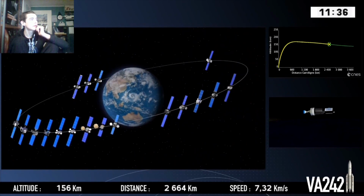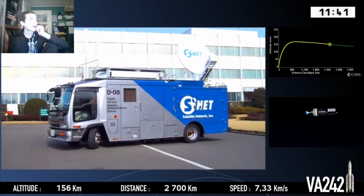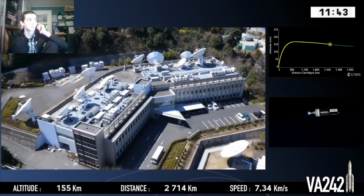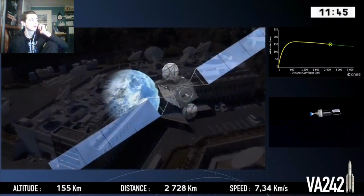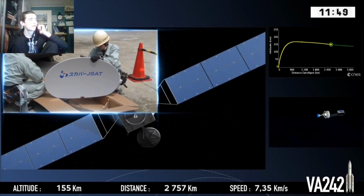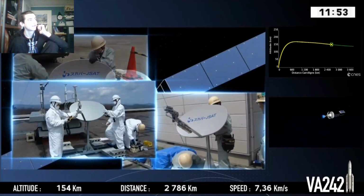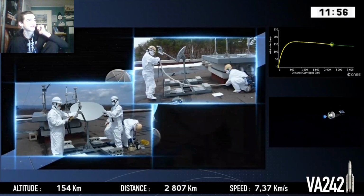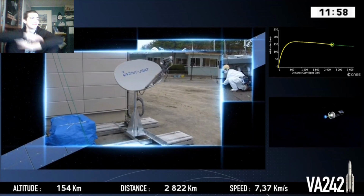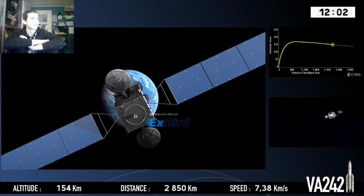Am I loud or? I have both of my earbuds in, so if you want me to turn down my voice, just tell me, because I can be really loud, and I can see in my audio bar I'm kind of loud.